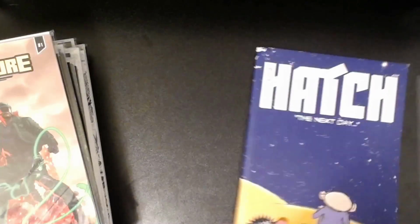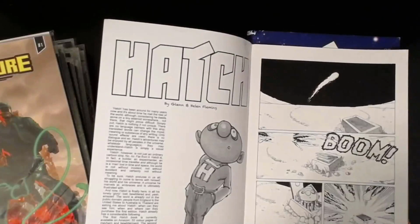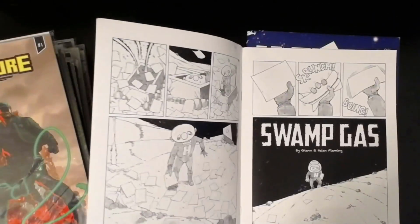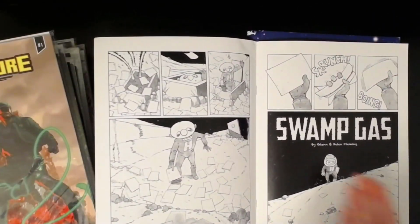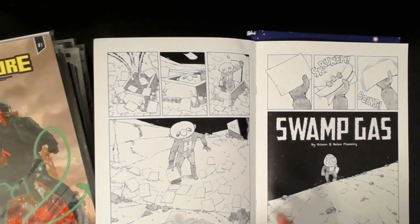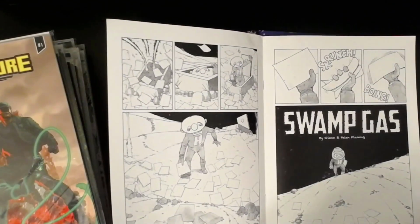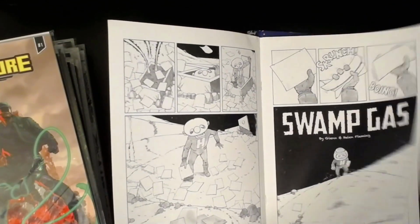And then what came with it was the ash can, which is just black and white. This is some extra stuff in it as well. And I really like the simplicity, but also there's a lot of detail in this. Like this panel here, you can tell that he's picking up sheets of paper. And it's very simple in its composition, but there's enough detail there that he's on some strange planet, those are sheets of paper, something weird is going on, it's just weird stuff, or fun stuff.